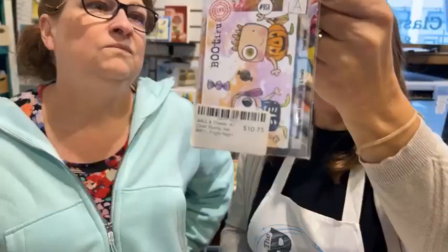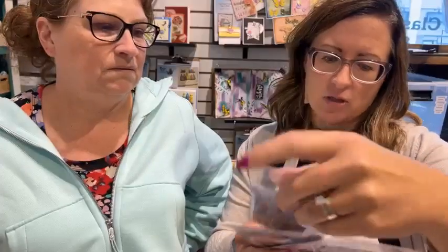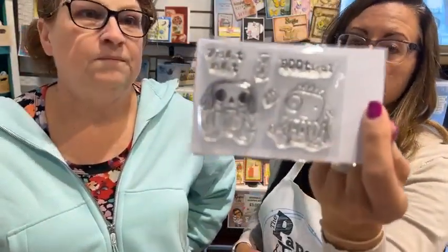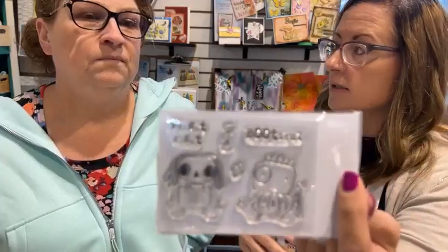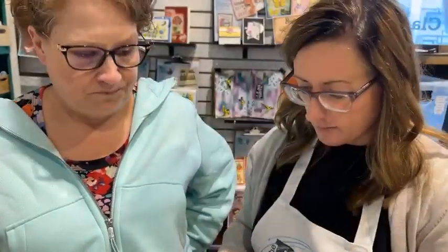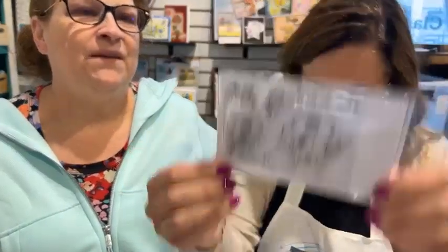This little guy, I love this little pumpkin one. Oh, adorbs. What's this one called? Fright Night. So the images are small, so they are perfect card size, but they're also perfect little borders or you can create your own ephemera for your layout. And then this one too, this is Give Me Candy. Adorbs. I might have to get that one.